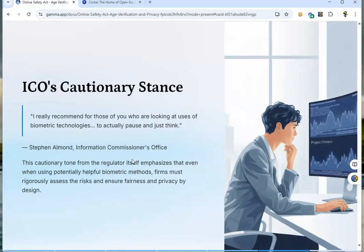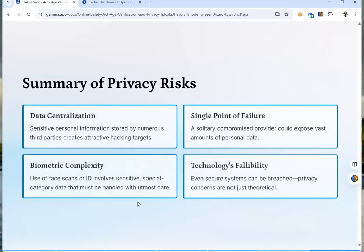ICO, and this is the Information Commissioner's Office in the UK, he's talking here. I really recommend for those of you who are looking at uses of biometric technology to actually pause and just think. This is a cautionary tone from the regulator itself, but even when using potentially helpful biometric methods, you're putting in another form of identification up onto the internet for other people to use. You've got to rigorously assess the risks and ensure fairness and privacy by design. Is a two-bit porn site going to do that? I severely doubt it. So here's a quick summary.